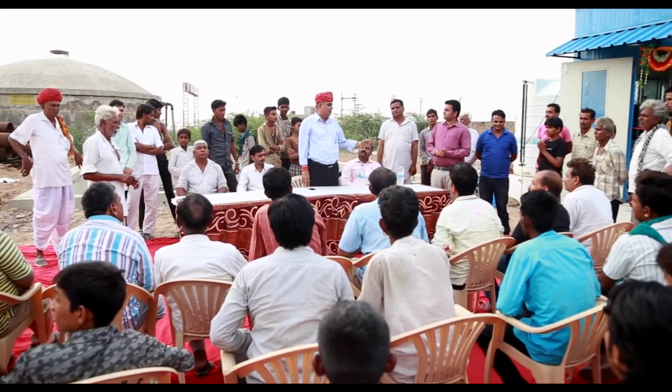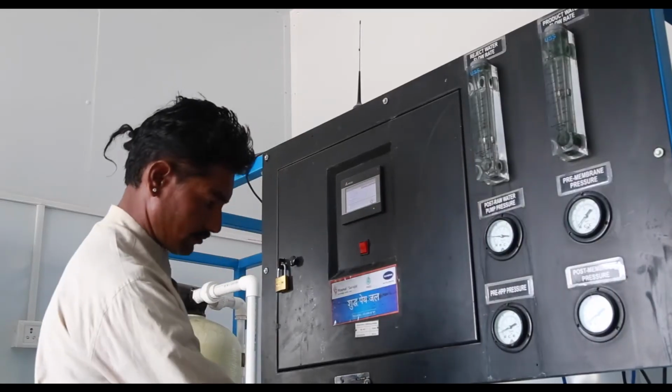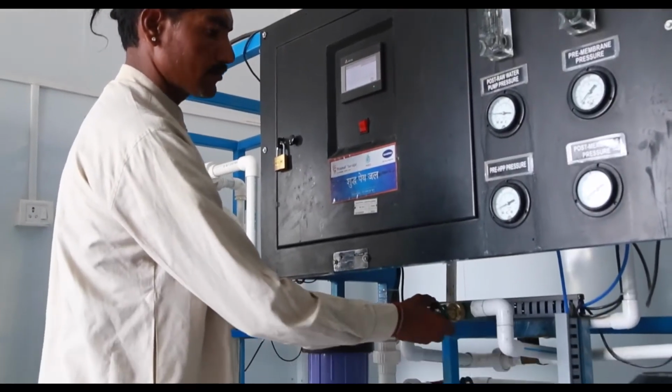The project is managed by a village water committee, helping to create rural employment and foster a spirit of entrepreneurship.